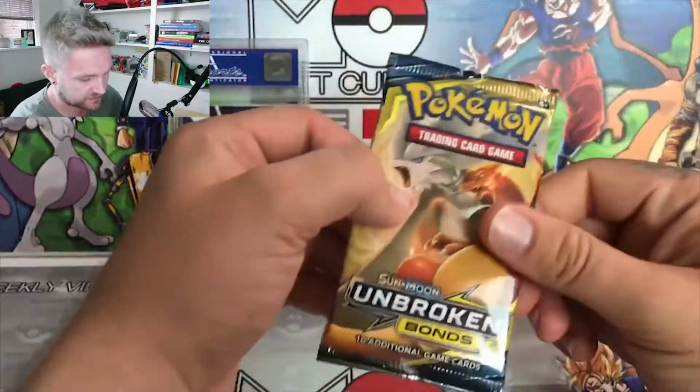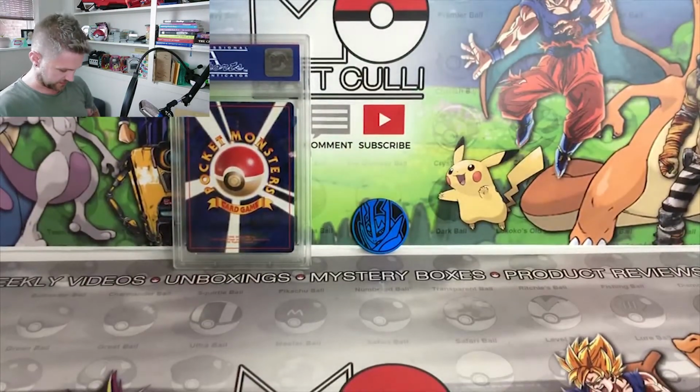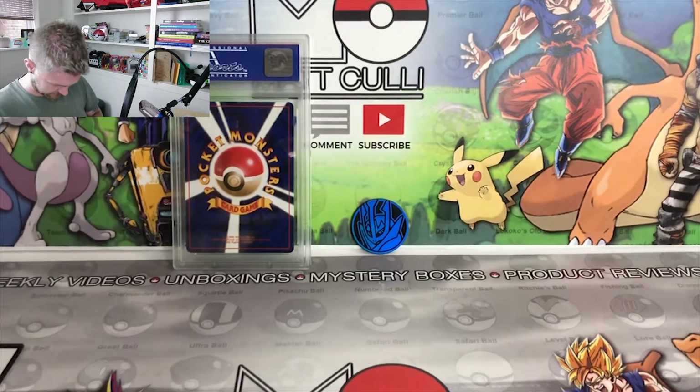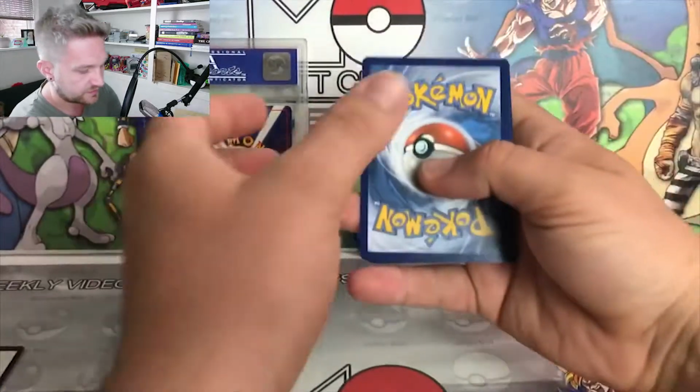Then we're going to go for this Unbroken Bonds pack again. I'm gonna keep his card for him. I'm gonna add it to his pack. Right, okay, let's go. Let's see what we got in his booster.